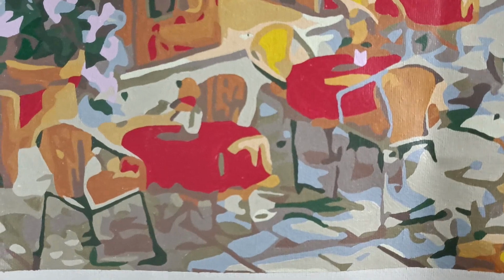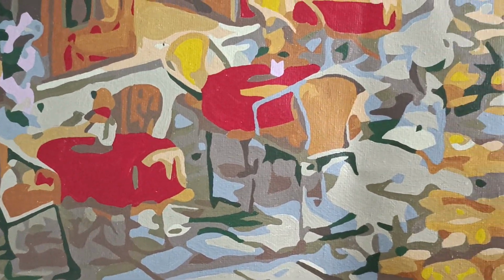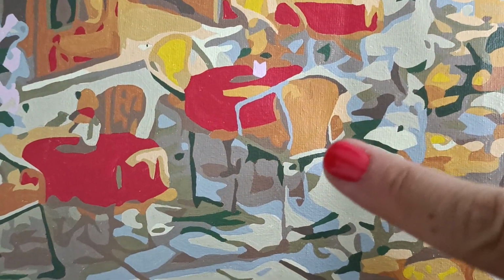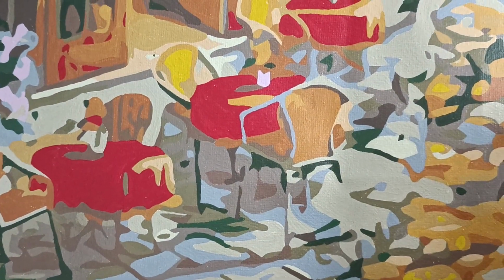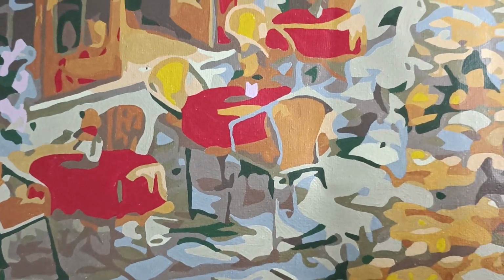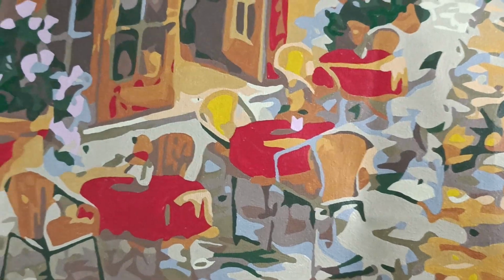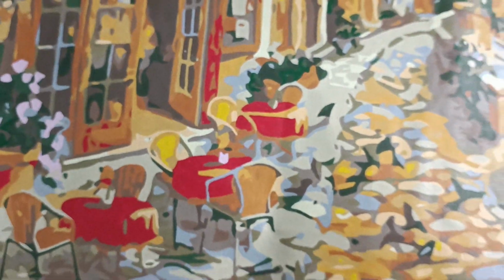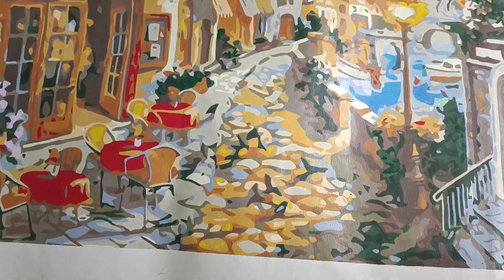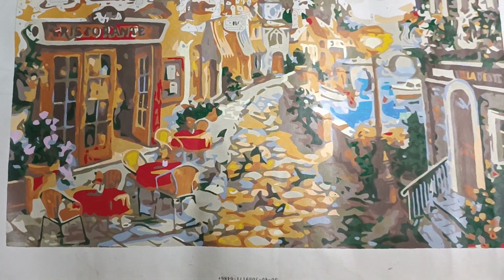I mean, can you see this chair? Why does it look like this? Or this chair, like this one. It almost disappeared. And it looks like it doesn't have any legs. I mean, nothing really is obviously there. So I don't know, maybe it's supposed to be like this. I have no idea, but I don't think that it looks really good.